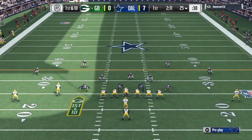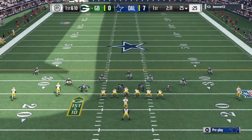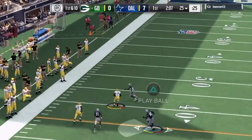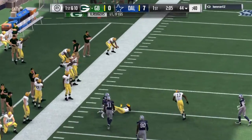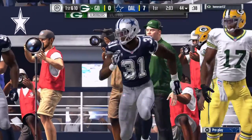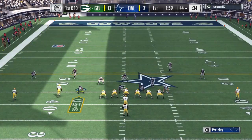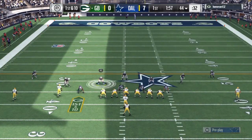They'll come out in the pistol. 319! 319! On 1st and 10, here's Rodgers. He finds Randall Cobb with a completion. A couple of years ago, Cobb signed that 4-year, $40 million deal. Since then, the numbers have been down a little bit, although last year only played 13 games.